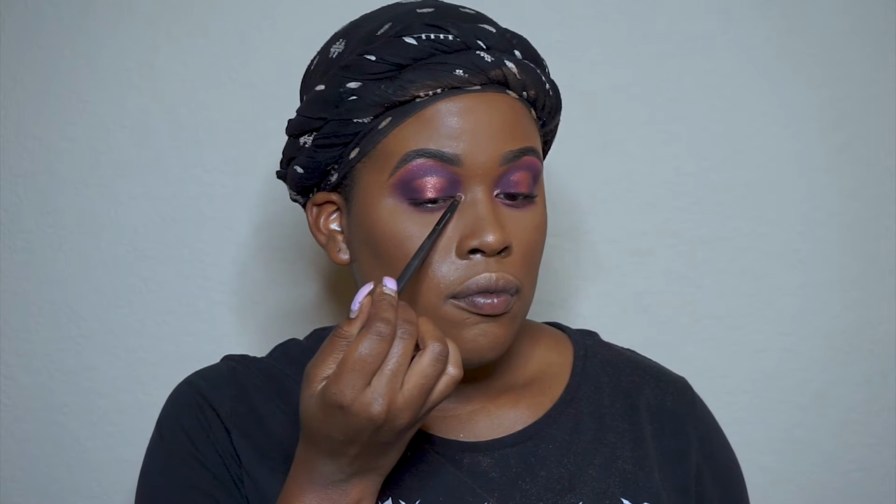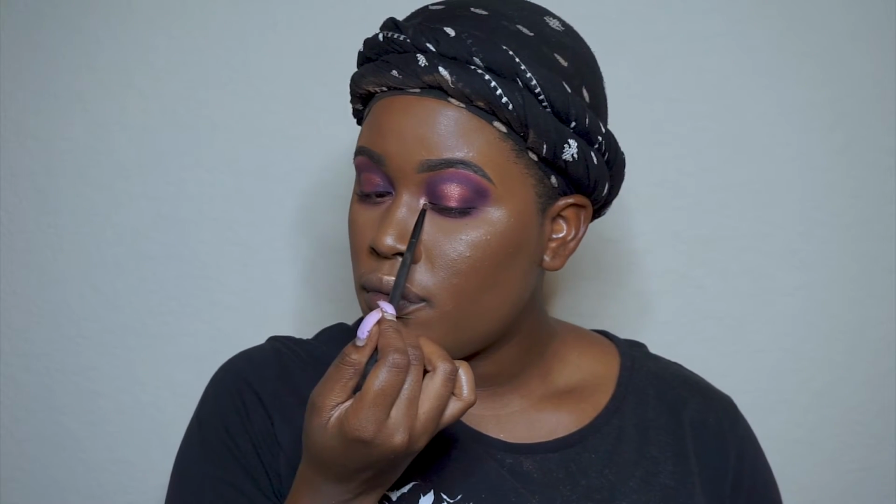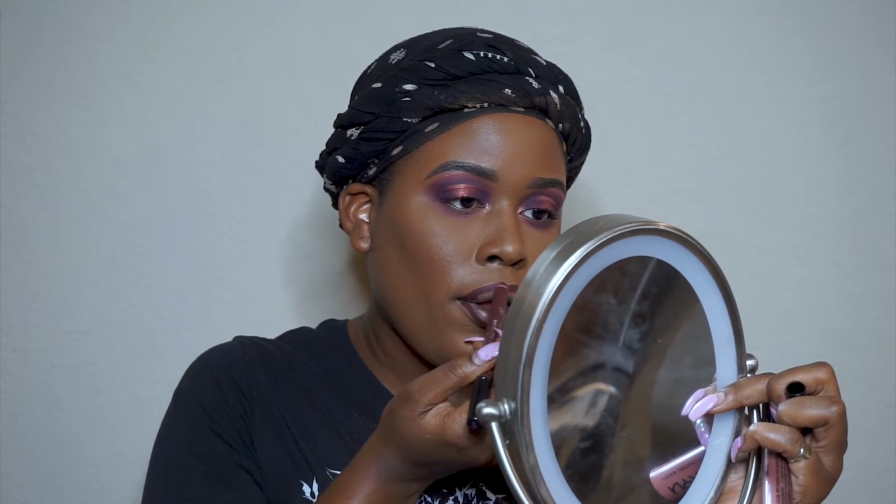Now I'm going to finish out this eye with an inner corner highlight using La Peach by Jackie and Artist Couture. As we all know, this is her signature move, so why not do it? I'm also going to line my lip with Stakeout by Buxom, and then I'm going to fill it in with Tea and Cookies by NYX.